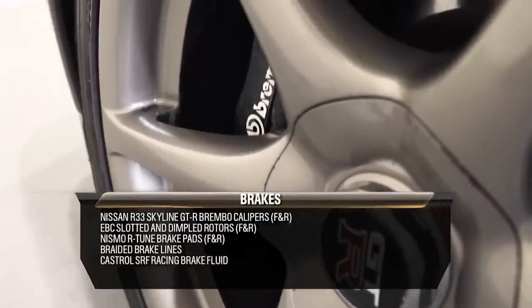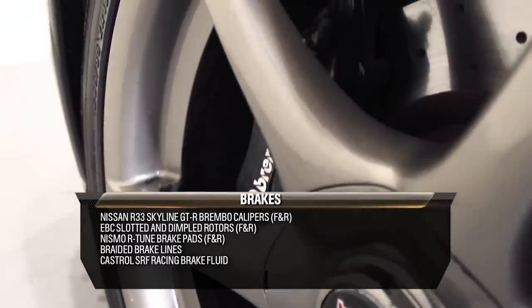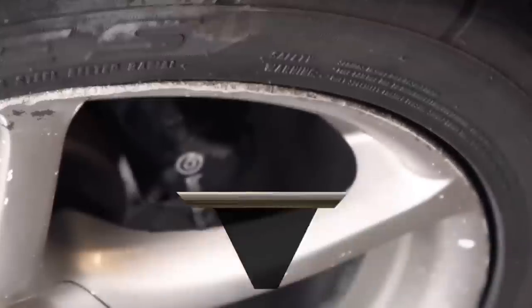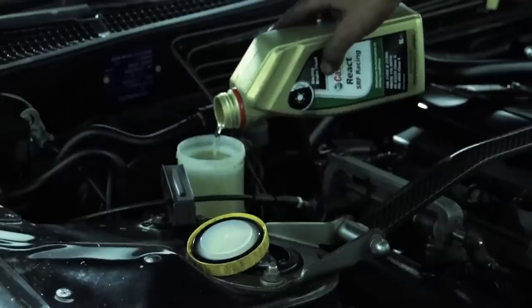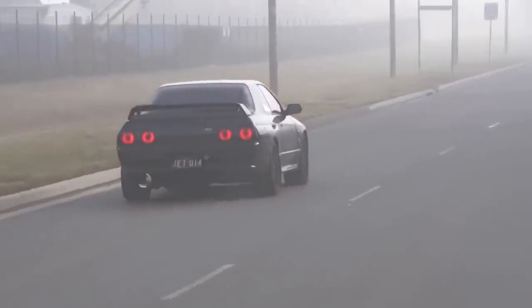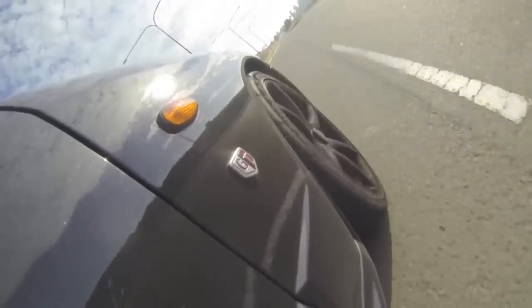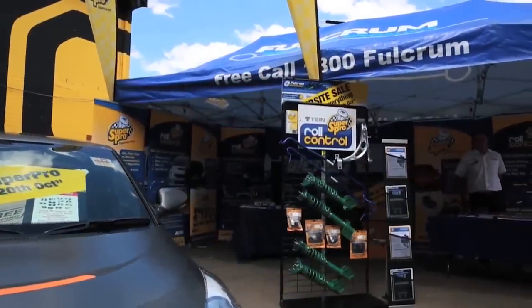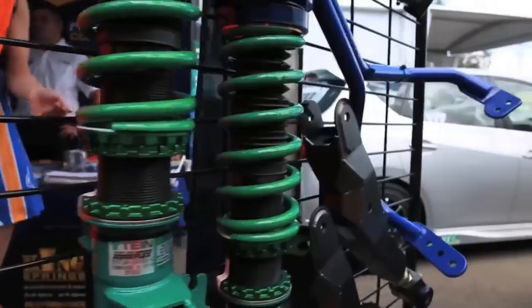Behind them are R33 GT-R Brembos, upgraded with Nismo brake pads, slotted and dimpled rotors, braided brake lines, and Castrol SRF racing brake fluid. They look factory, don't break the bank, and work very well, stopping in as little as 33 metres. Supercar performance.